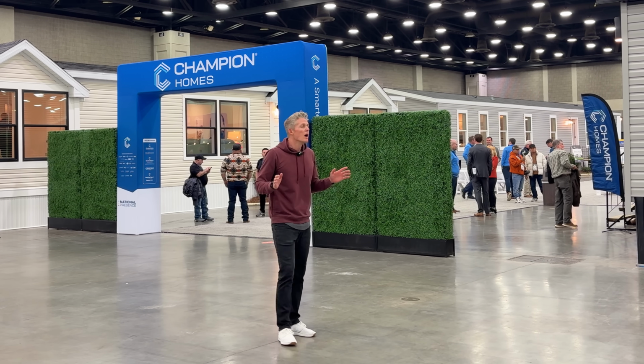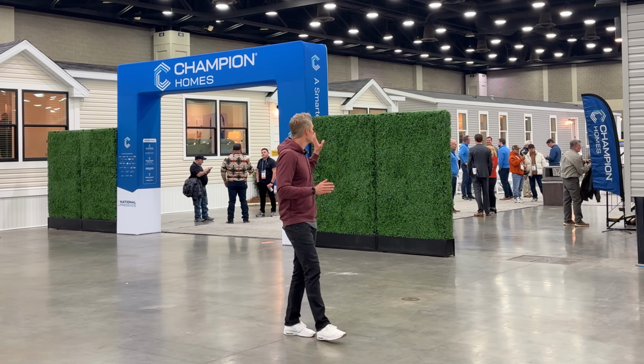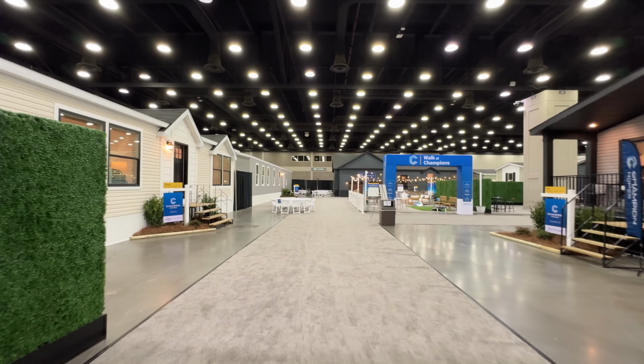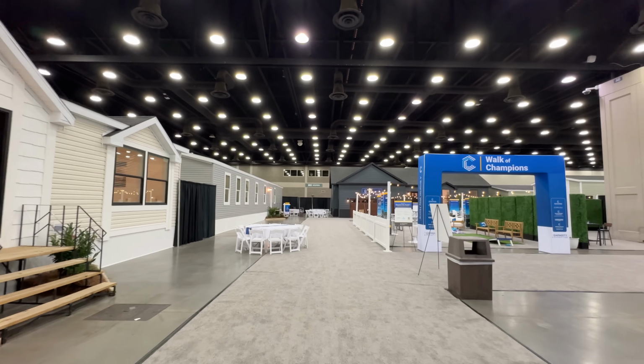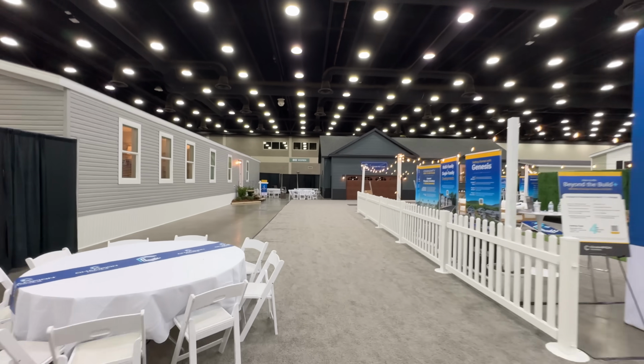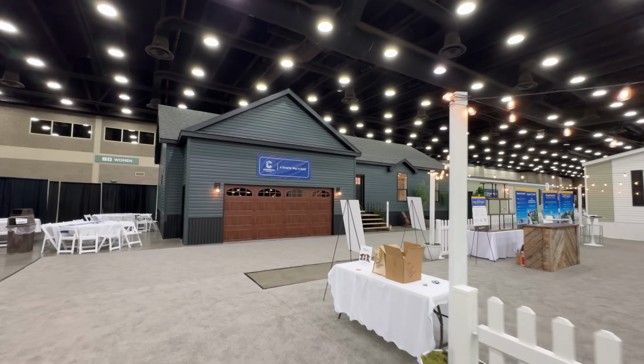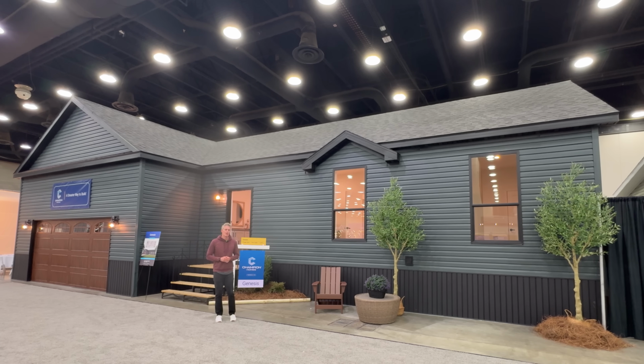What we're dealing with here, right on the other side of these Best in Show hedges, is my personal favorite out of everything they brought. It's a 1,600 square foot modular with 3 bedrooms, 2 bathrooms, and they call it the Little Sky. Let's go check it out. This is the Little Sky from Champion Homes, but there's really nothing little about it, except for the garage.